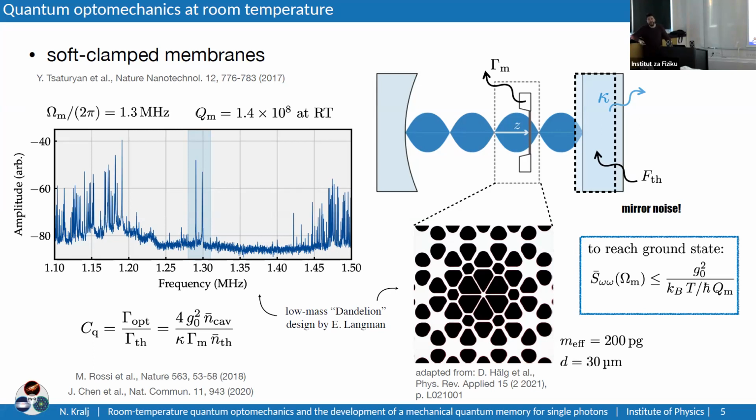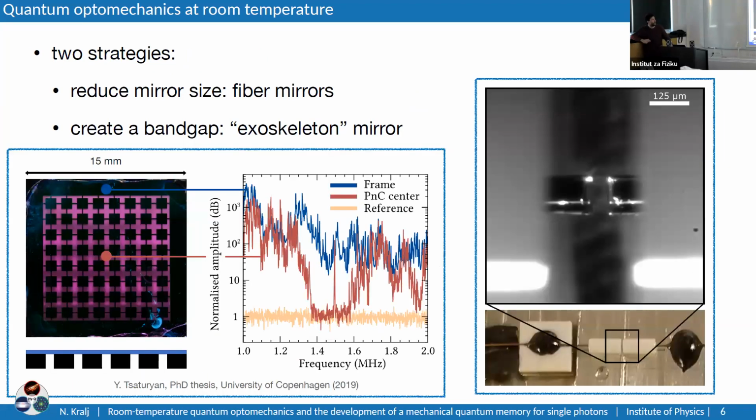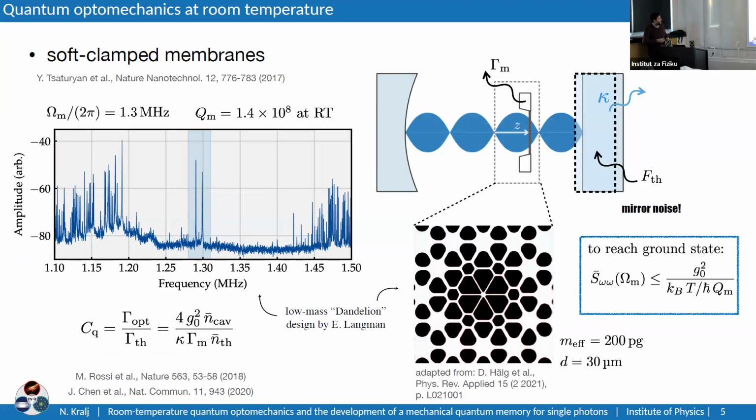And then you have to engineer the vibrational spectrum of the cavity and mirrors. And we thought of two ways of doing this. One idea is to reduce the mirror size, so that even the basic normal mode of this mirror is higher in frequency than whatever mode of the membrane we are talking to, and that mode is around the megahertz.